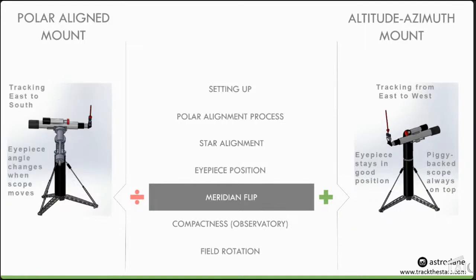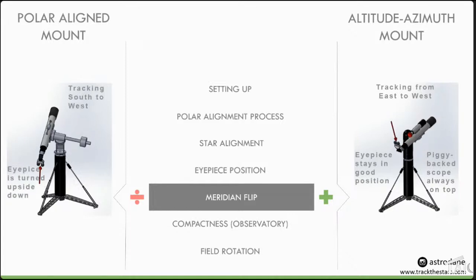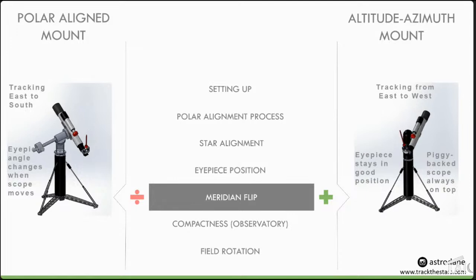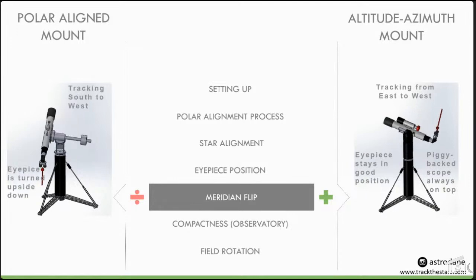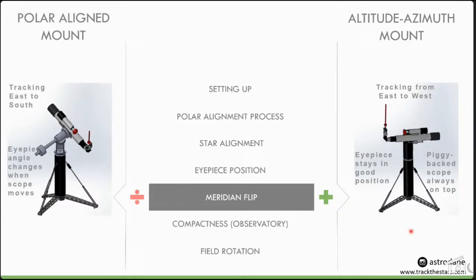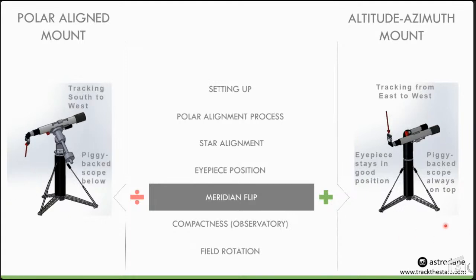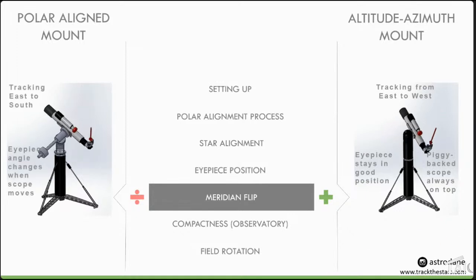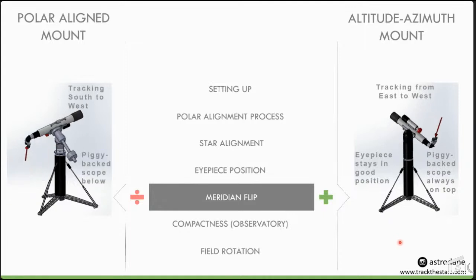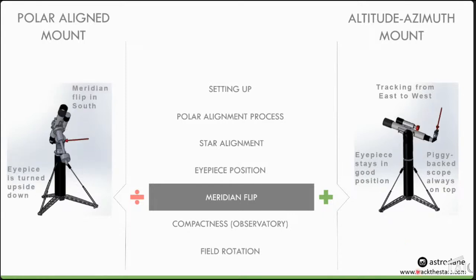You could also say that if you have a big mirror telescope, you could have the mirror shift in your mirror cell if you're unlucky, because you are turning the telescope 180 degrees upside down, so the mirror will move to the other side of the cell. Hopefully nothing happens, but it's not an optimal situation. On the LS mount, on the other hand, the telescope can move from east to west without stopping its movement. This is a bit the same as on an equatorial fork mount, where you can also observe from east to west without any kind of disturbance.